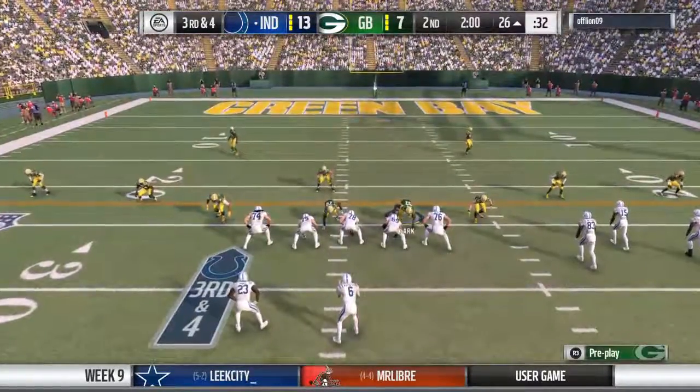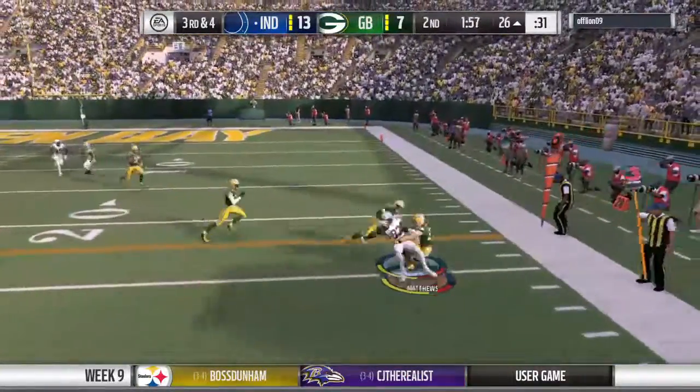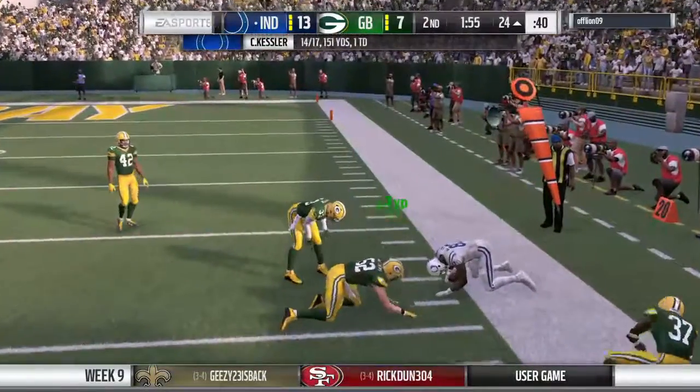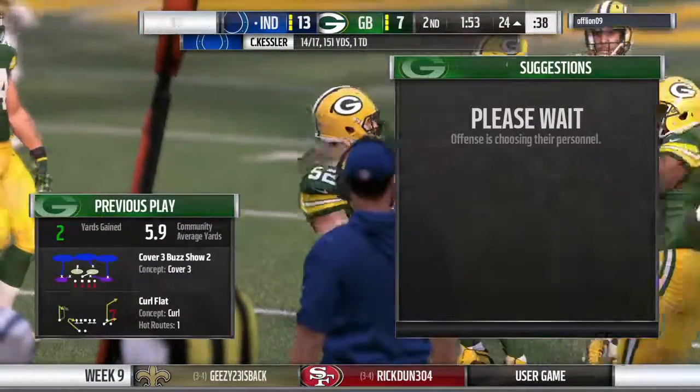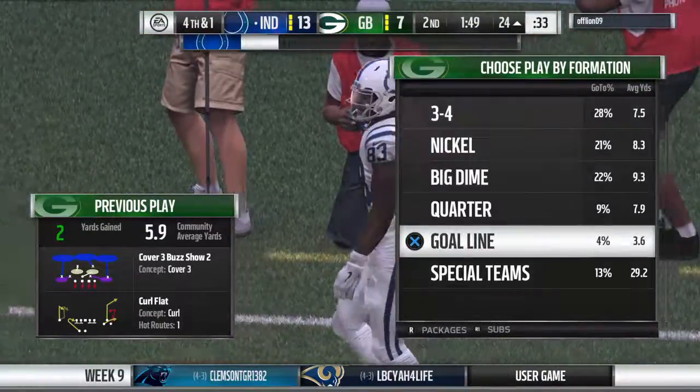And defensively going with a dime set. 6 DBs on 3rd and 4. And to the right side here, it's Allen. And they'll be inside the 25 now at the 24. It'll be a 2-yard gain, and that'll bring up 4th down.